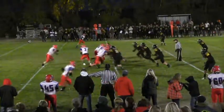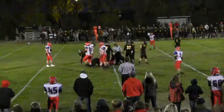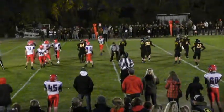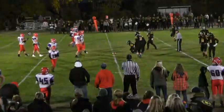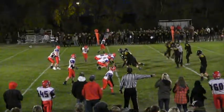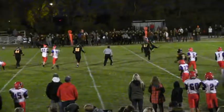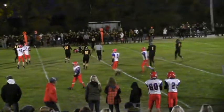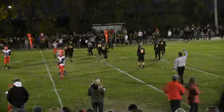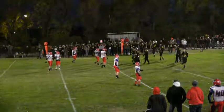Okay. Second and 10. Eli Hofer with the handoff and takes the ball basically to midfield. Picked up about a yard. They're going to bring up third and 9. Patriots up the line in the double split. Martin in motion. Pass complete to Garrett Wessel out on the left side at the 43-yard line. Fourth and 3 now for the Patriots.